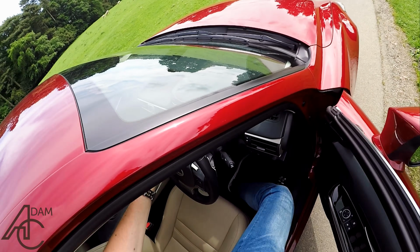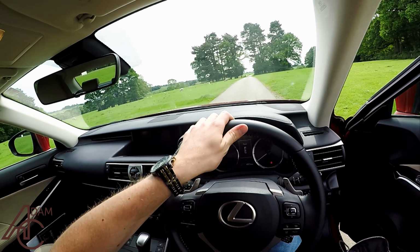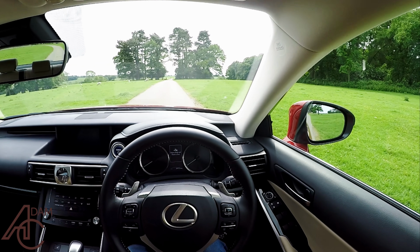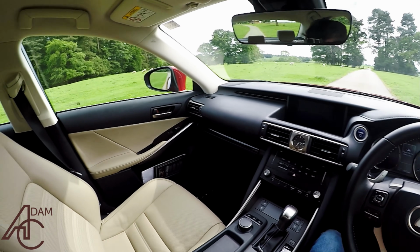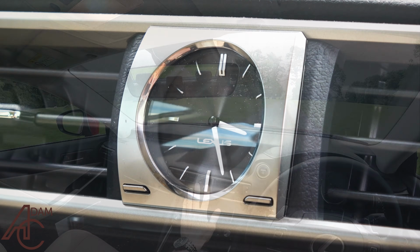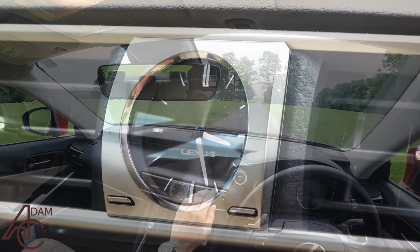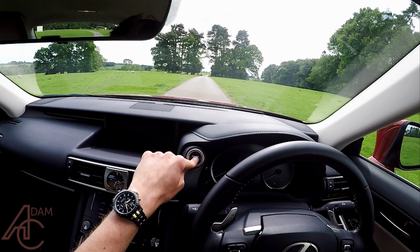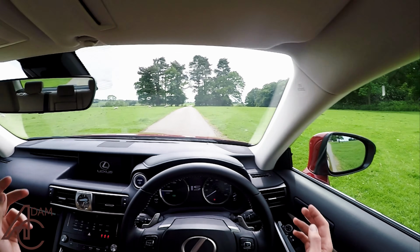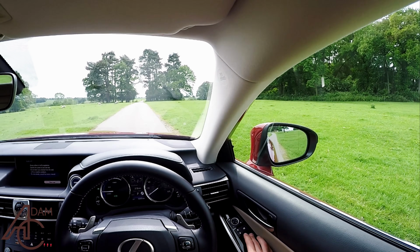Right, this is luxurious, isn't it? I guess Lexus, that's what they're all about. I do like a car with cream interior. And a nice analog clock to finish the touch. Big power button there. Is it on? Oh, hybrid, yes, right. No sound, that's weird.